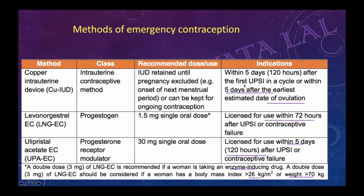So this you already know. Copper IUCD is the best one. It is the only one that can be kept for ongoing contraception. And within 5 days, a copper coil can be given.